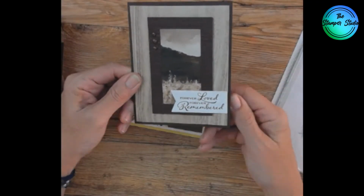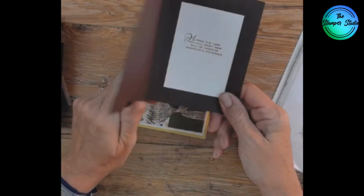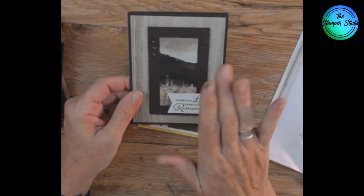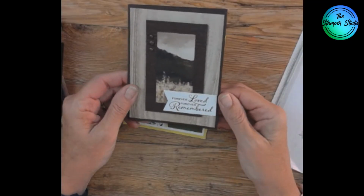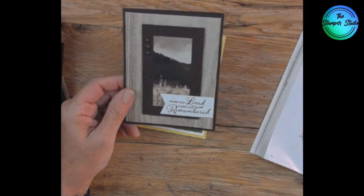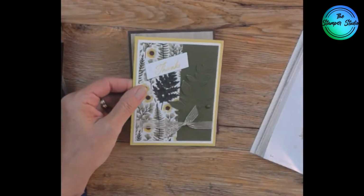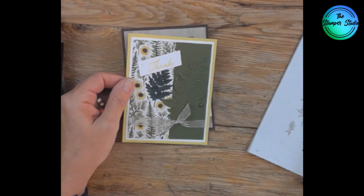And it looks like a sympathy card. So if I die, just send bright cards. Don't send somber cards. All bright colors. When I die. All right. Not for a long, long, long time.